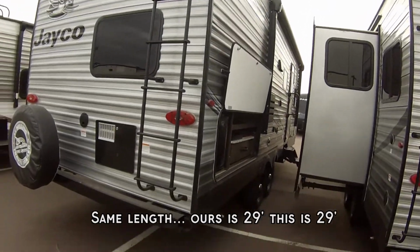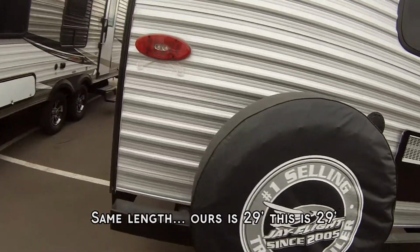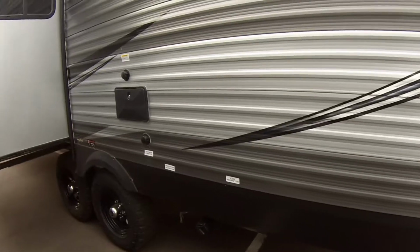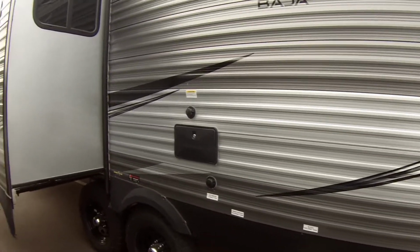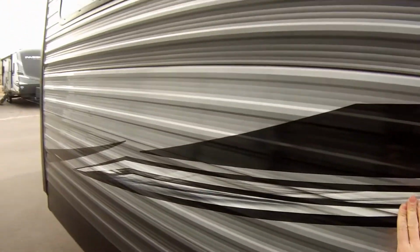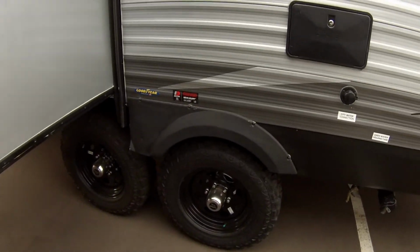Ladder to get up, that's nice. I don't know about the aluminum versus fiberglass siding. We have aluminum on ours right now, and I don't mind it. But what do you guys think? You guys think aluminum or fiberglass is the way to go? Let me know in the comments below. I'd love to hear your guys' feedback.